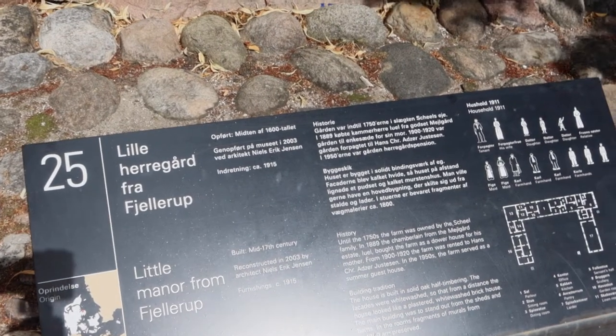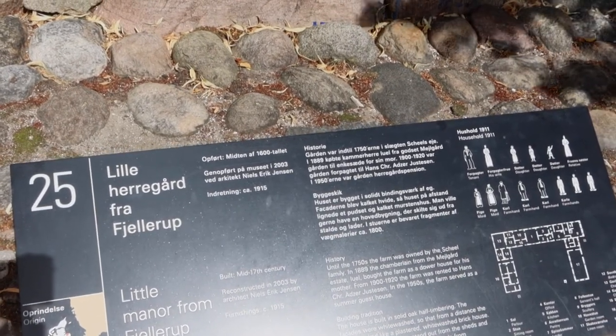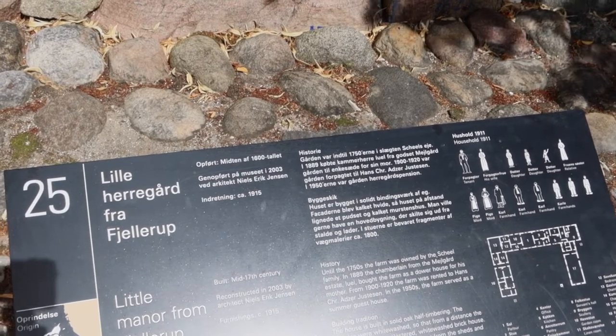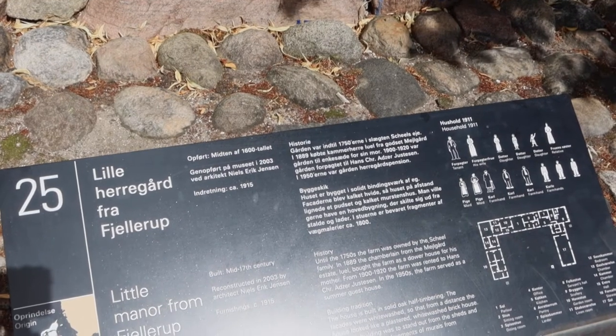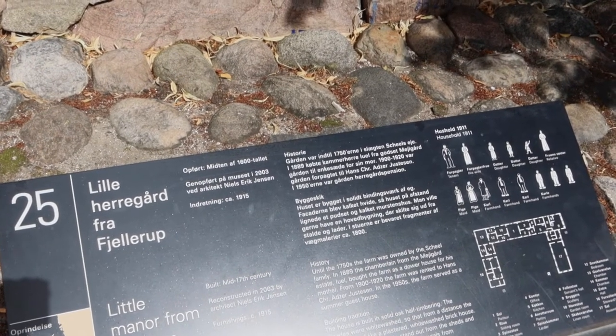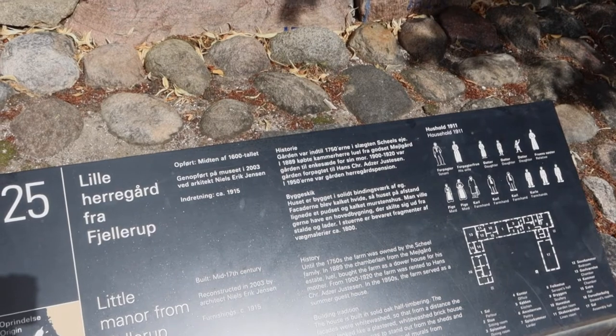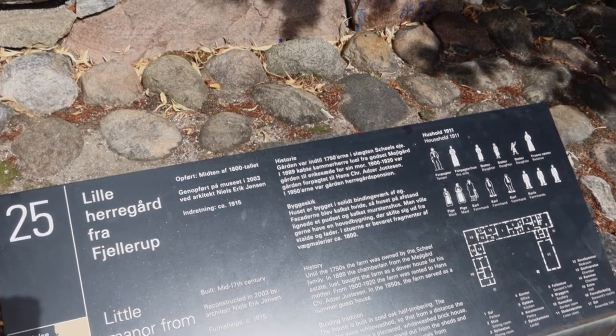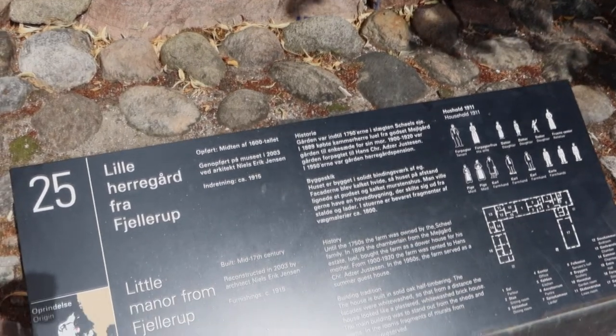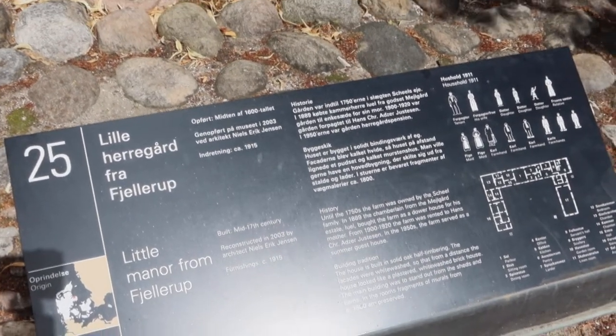And it does say outside, and it gives you a little bit of the history of the farm. So until the 1750s, the farm was owned by the Scheele family. There's some more information there. From 1900 to 1920, it was rented to some other people. In the 1950s, it served as a summer guest house. So the furnishings in there would have been contemporary for one of the periods when people were living here, just not when it was actually built.